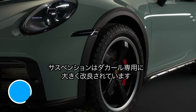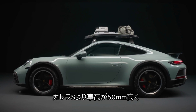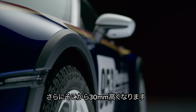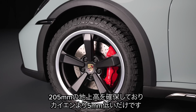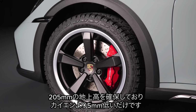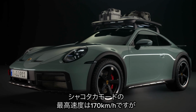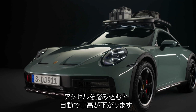The new 911 Dakar comes with heavily modified suspension. For starters, it sits 50mm higher than that of a normal Carrera S, and you can raise it up an extra 30mm if you need to crawl over serious boulders. This gives you about 205mm of total ground clearance. That's only 5mm less than a standard Porsche Cayenne. Porsche has limited the Dakar's top speed to 106 miles an hour in jacked up mode. It will drop down automatically if you accelerate past that.